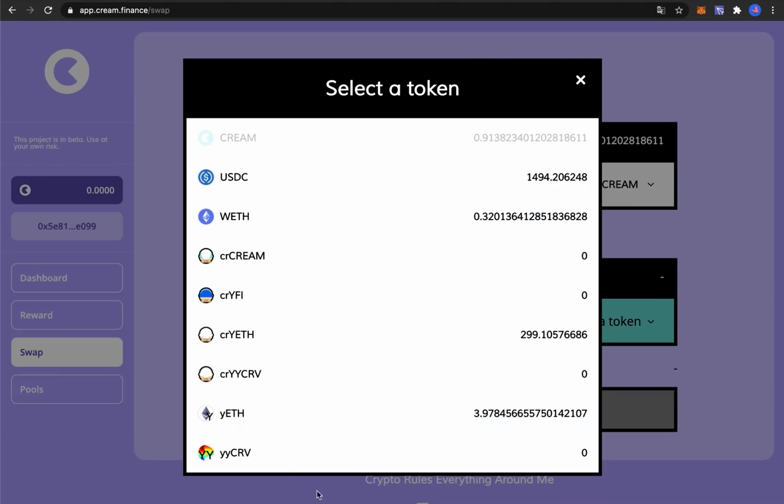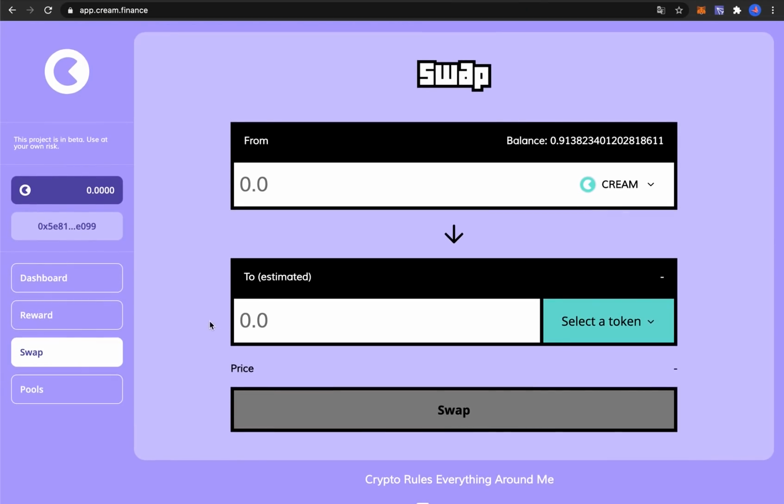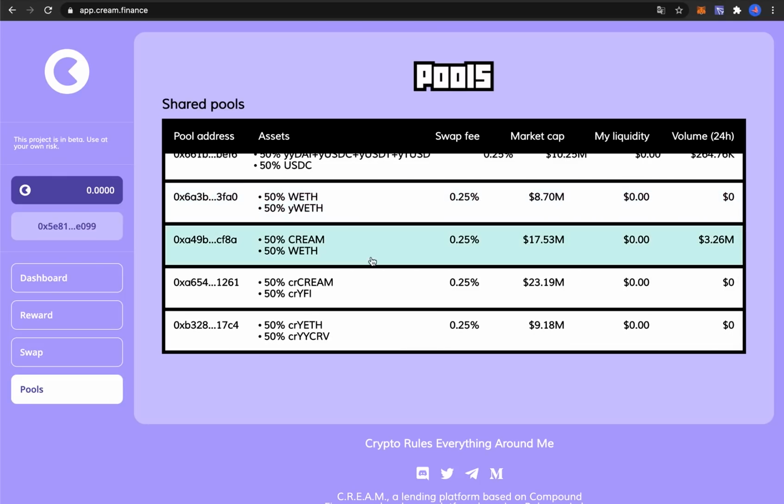So you can swap coins to each other, and you can swap these staked or liquidity pool tokens that you can stake here as well. You can swap these coins to each other if you want to. And you can also participate in these pools. You can participate in the Cream USDC pool, or you can use the ycrv tokens here and USDC. You can stake WETH or Ethereum and yEthereum, the yETH here as well. You can do all of these things and get a little bit more yield if you want to.